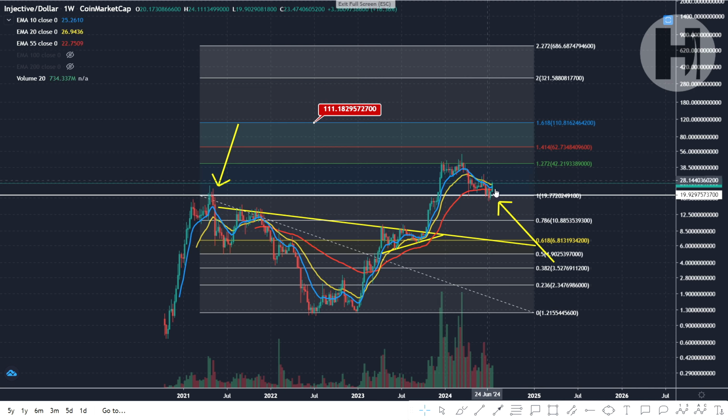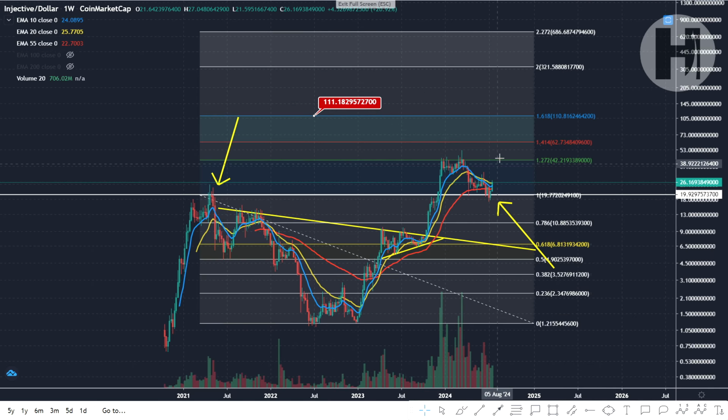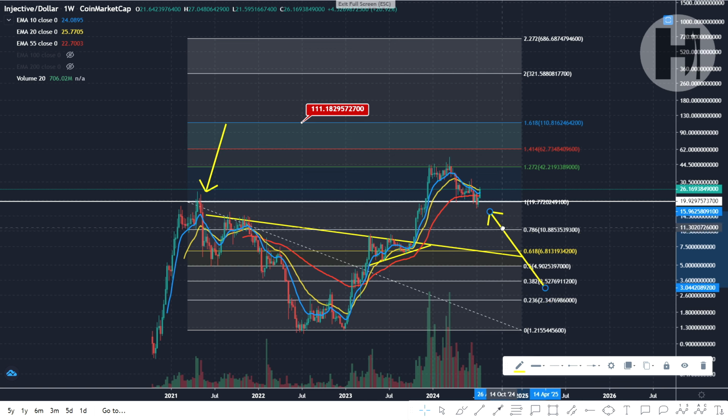Bitcoin had a nice correction, even though it wasn't too severe, and a lot of altcoins dipped down below their October 2023 lows even. So hopefully Injective is not going to do that. Of course, this is not a straight path to the upside from here. We're not out of the woods just yet, but it doesn't mean that we're definitely going to $5 or $10, because some people might think that.